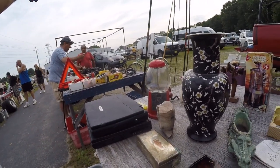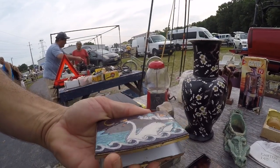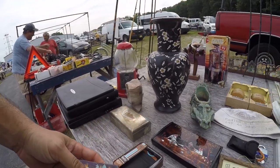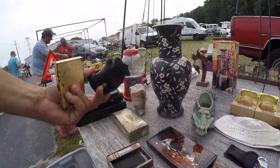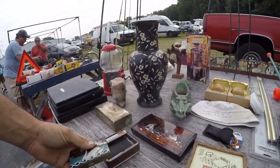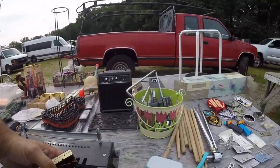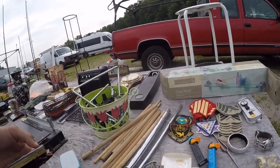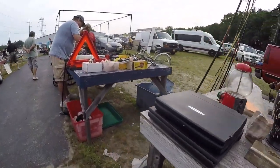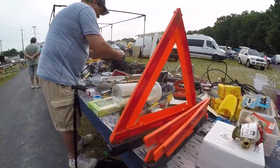How much is this thing? $2. I gotta get that. It's kind of cool. It's all enamel. What do you get on the cat? $1. Alright. So $3. Problem is, since I hadn't been here in a while, I don't know who's had the same stuff.